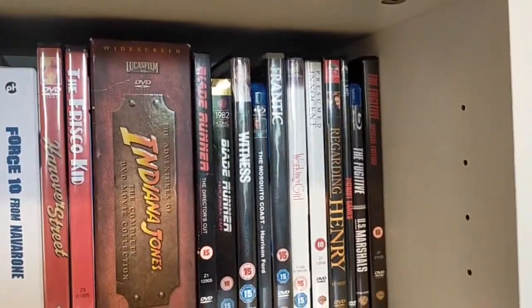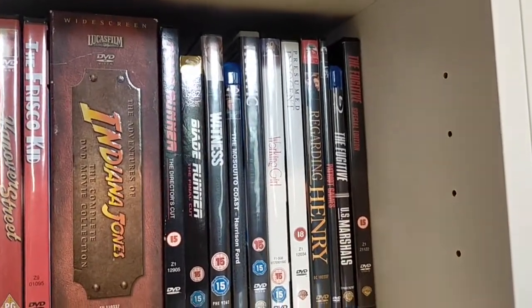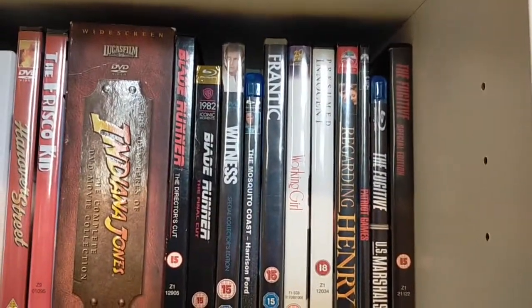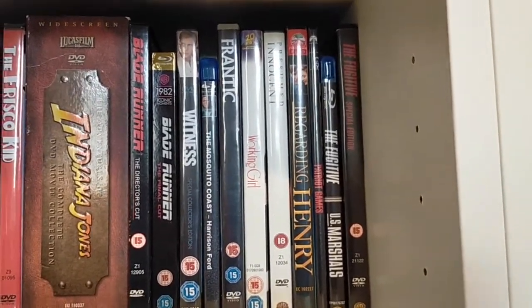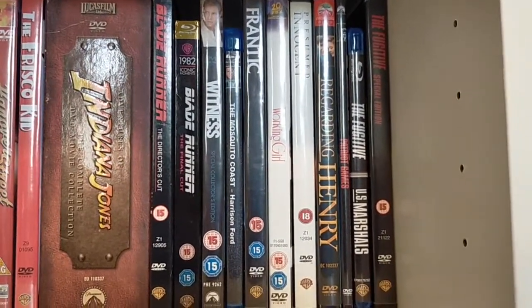Again, apologies for the glare, folks. We've got Blade Runner, the final cut on Blu-ray. We've got Witness. We've got The Mosquito Coast. We've then got Frantic, Working Girl, Presumed Innocent, Regarding Henry, I love that film, Patriot Games, and then a double bill box set on Blu-ray of The Fugitive and US Marshals.